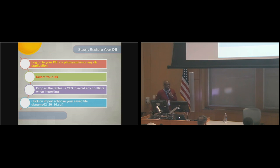So once you do that, you click on import. And it's very intuitive, it's right there on the menu options. You select the file that you saved, and then hit go, and that's it.